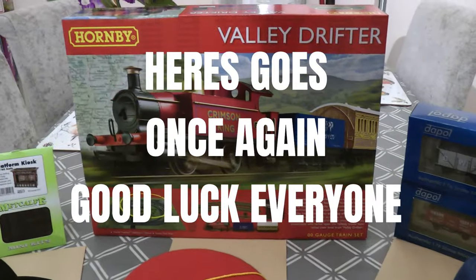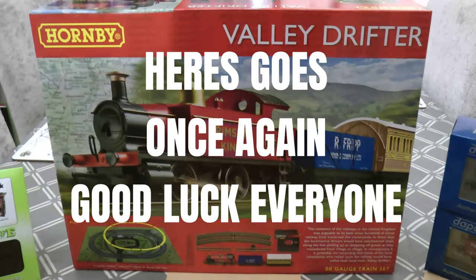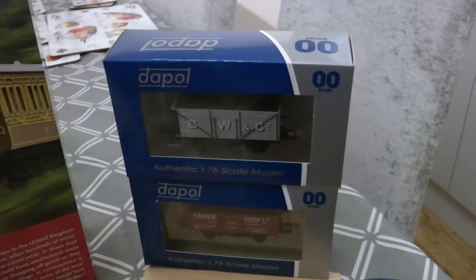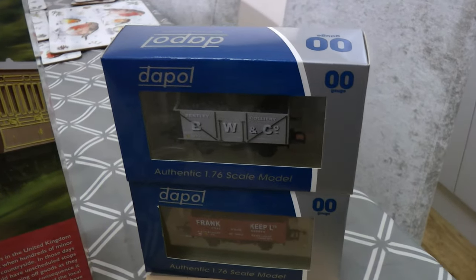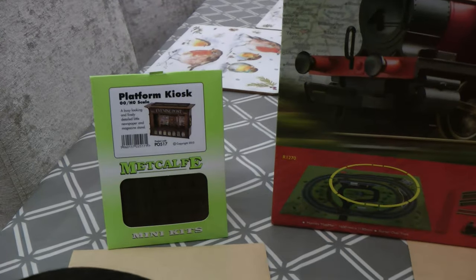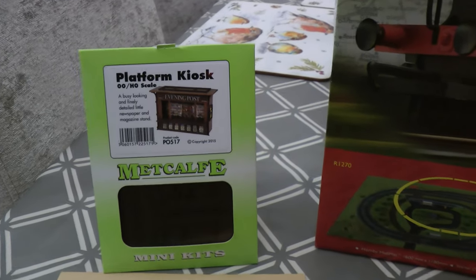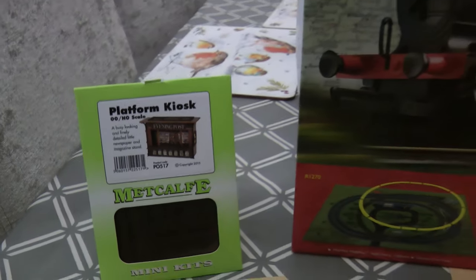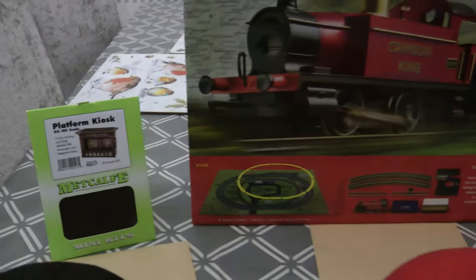So let's have a reminder of what the prizes are. First prize is the Valley Drifter train set. The second prize is a pair of coal wagons by Daypole, well detailed. And the third prize, I did mention the kit, but I didn't say what it was. It's the platform kiosk kit by Medcalf.